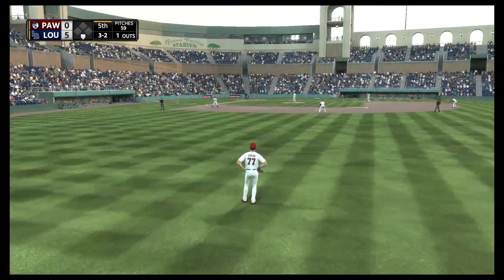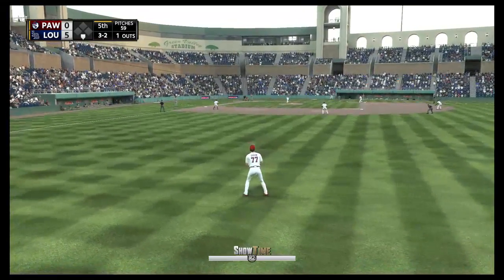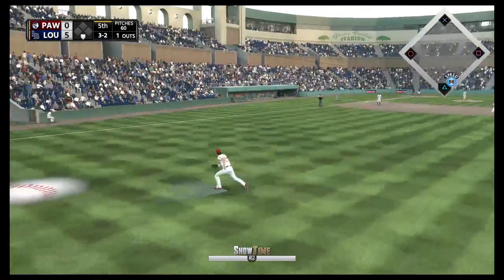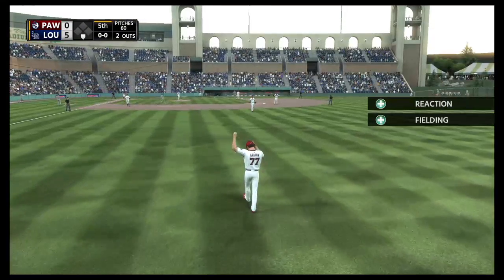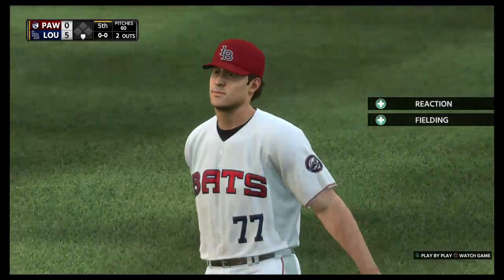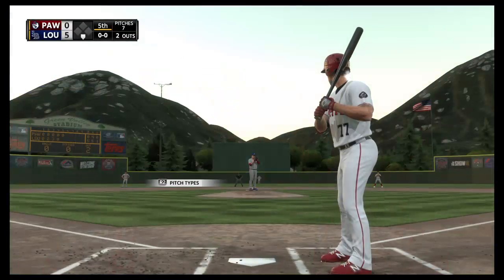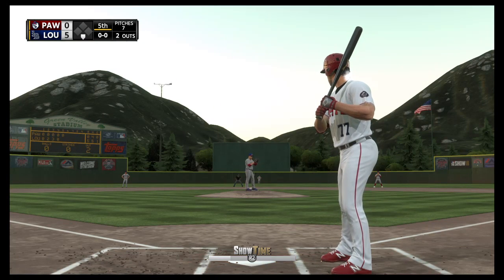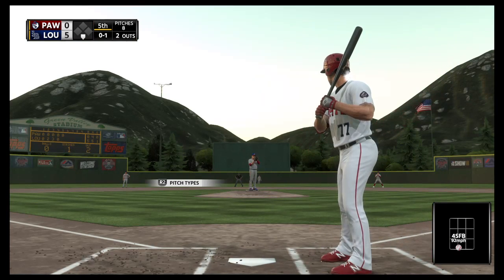Now to the plate, Darryl Hanley. He'll look to bounce back after striking out his last time up. This is in the air out to right field. Graham is right there as he takes it for the second out. Into the box now, Donnie Graham. Right fielder, Donnie Graham. First delivery to him on the way. There's a knee-high pitch that catches the zone. Bases are empty here with 2 men out.